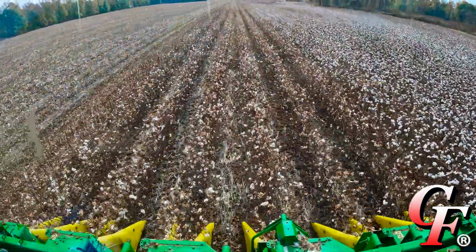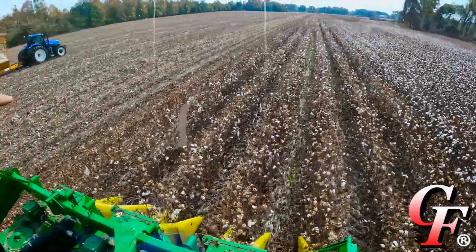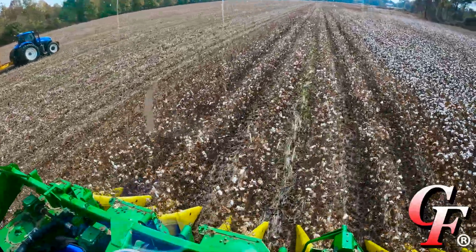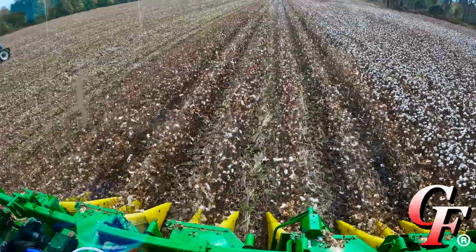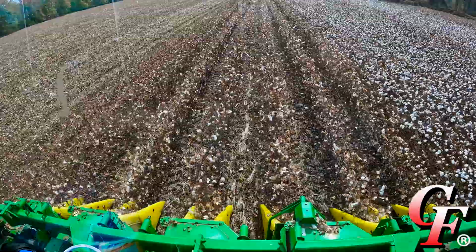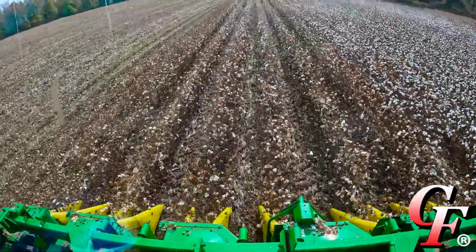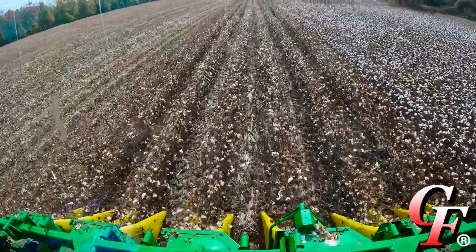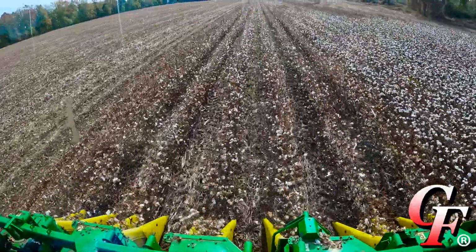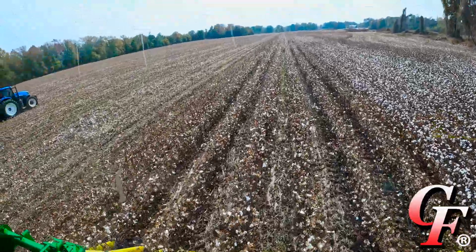All right, these 6 rows I just picked. If you look out here on this very outside row that I'm not picking, that's what I picked before the rain. You can tell there's quite a bit more cotton out here. My yield monitor was reading about 200 pounds per acre less than when I stopped. Now that's not even 200 pounds an acre it's leaving out there, but I'm picking back down these 6 rows again to see how much cotton I got in the basket, to just try and estimate how much we're leaving out here after picking one time.